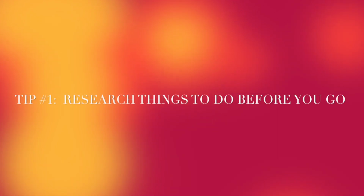So, first of all, making your work trip a fun trip starts before you even leave home, okay? You have to do some research. That's my first tip. Research things to do in the area that you're going to be in. That is important. You want to know a general idea of things that you can do around that area so that once you get here, you won't waste your time looking for things to do.